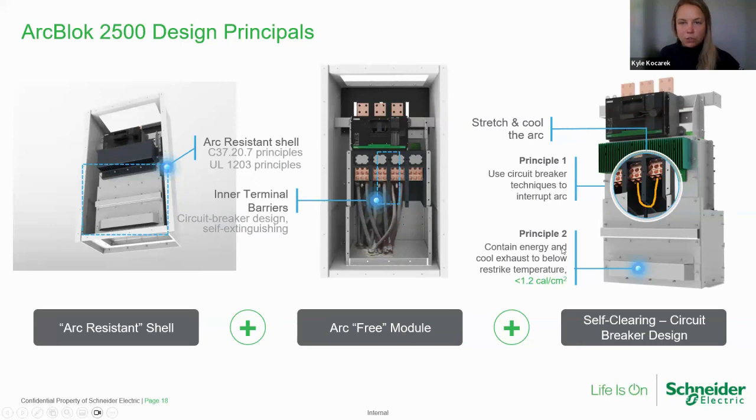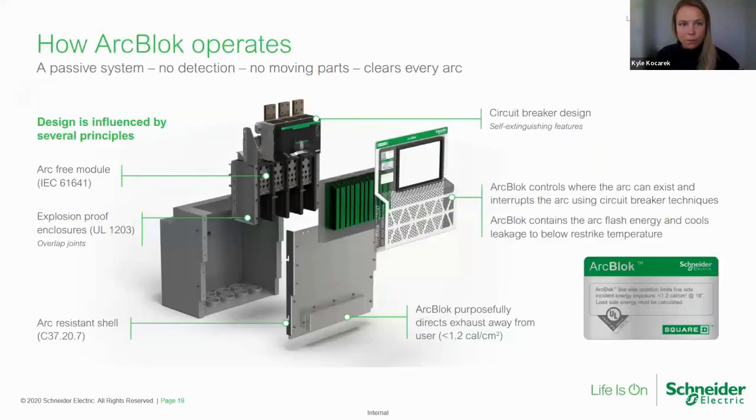And I think I have a picture of how we do the testing. We take seed wire, connect the phases just like you do for arc resistant testing. And that's what self-clears and cools the arc so it extinguishes and is really weak, has that less than 1.2 cal exhaust. So again, just another view of it. Some of this is available like in the e-guides and things like that we've got online.